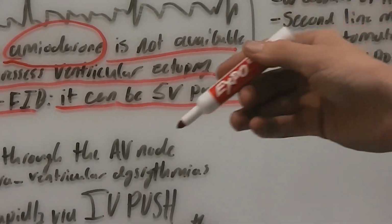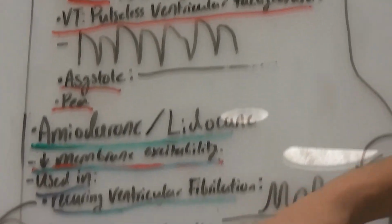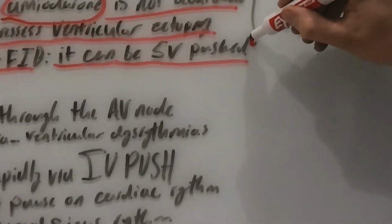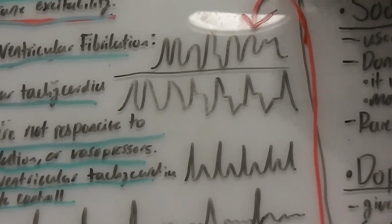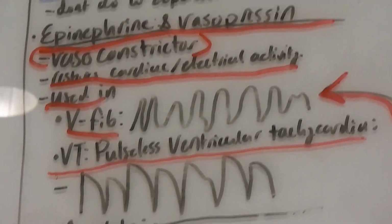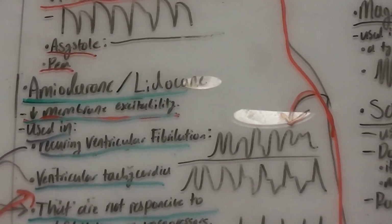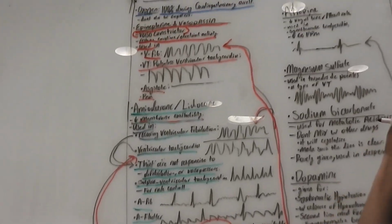So here's the correlation I was talking about earlier. You give lidocaine for the same things you give amiodarone for, but it's used when amiodarone is not available. It can also be used for defibrillation, which is not only seen here with amiodarone and lidocaine, but also with epinephrine and vasopressin. So, now you know that with VFib, you give them epinephrine, vasopressin, lidocaine, and you also know that amiodarone and lidocaine are swappable in any question.